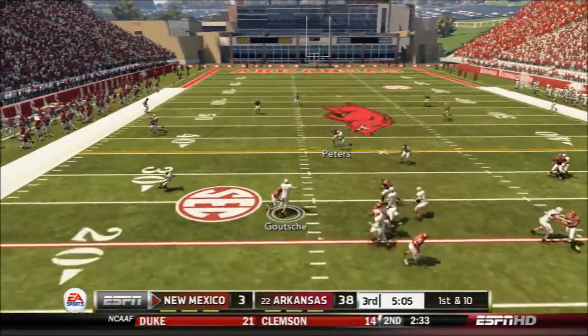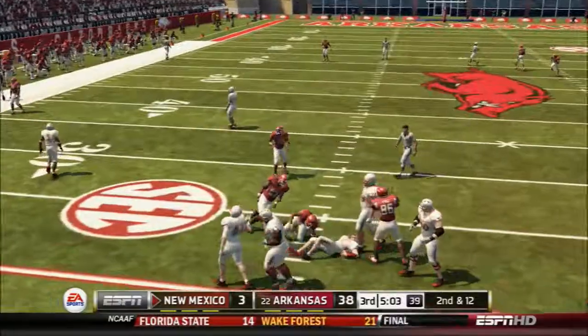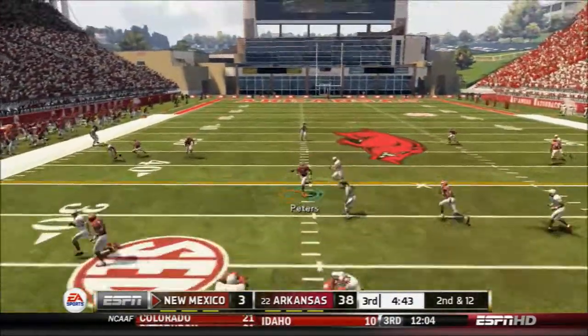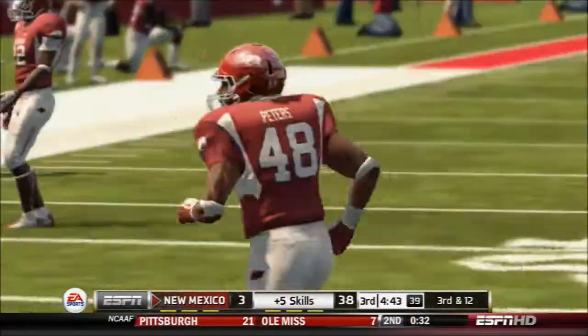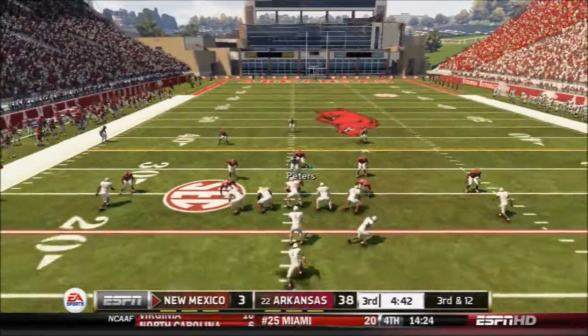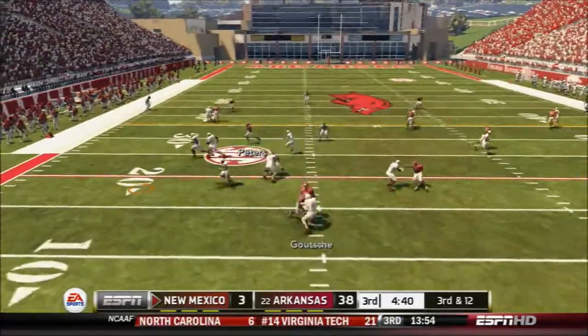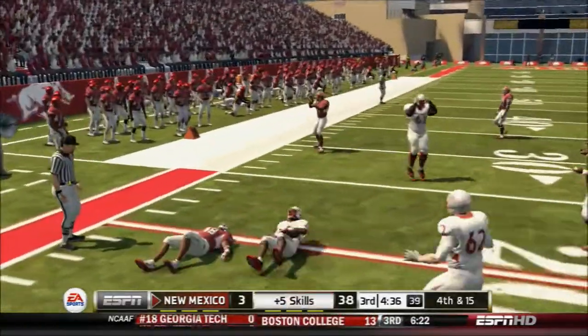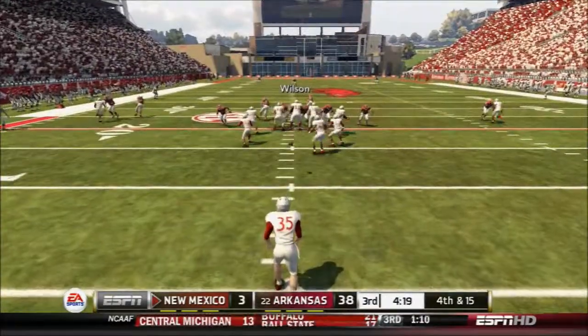Can't find anyone open. They'll make the sack. Drops back to pass. Quick release. Tight end. Incomplete. Tosses out to the tailback on the screen. And he's stopped behind the line.